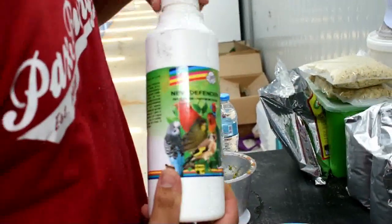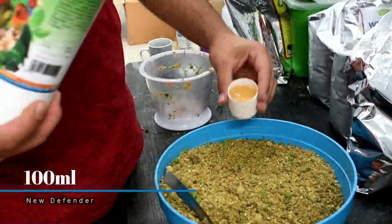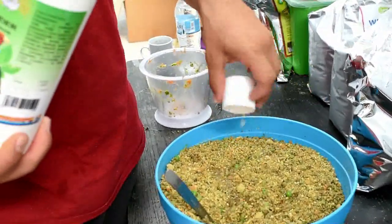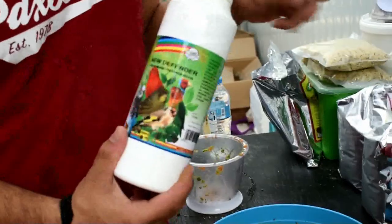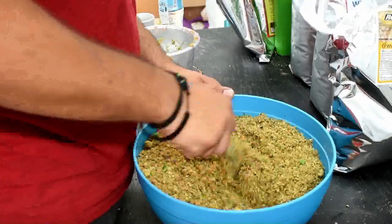Okay, that's a product from Italy. I don't know if you know the new defender. For better digestion and better health for young birds. It's not something special, again. I'm using it to add the liquids, the moisture I need in the mixer.